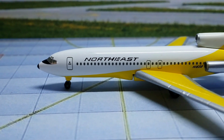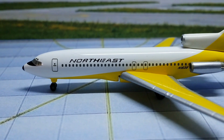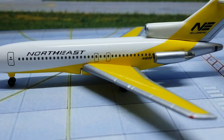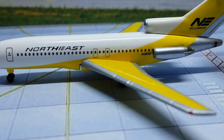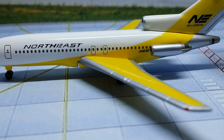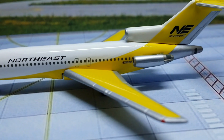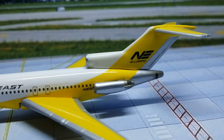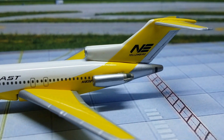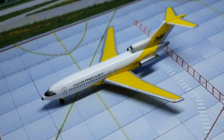We have 2 emergency exit doors over the wing, and then we have the registration of the plane as well, which is November India 638, or maybe November 1638, I'm not sure. And of course we have the iconic T-tail with the Northeast Yellowbird branding on it. Now taking a look at the wings of the plane.